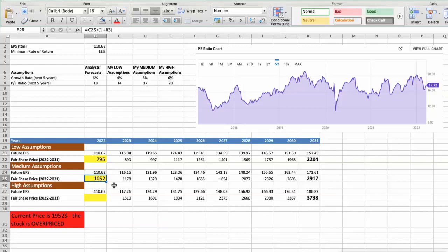Third scenario. AutoZone will have high performance in the next 5 years, and we will use the following parameters in our calculation. Future growth rate would be high, 6%. Future P/E would be high, 20. In this case, the fair value of the stock today would be $1,348. As you can see, today the stock is overvalued, $1,952, even if we expect the company's high performance in future.